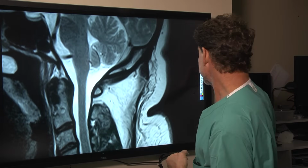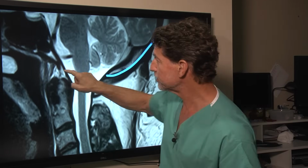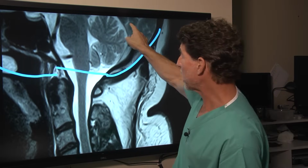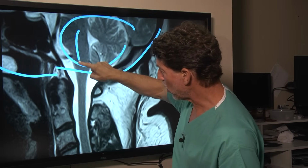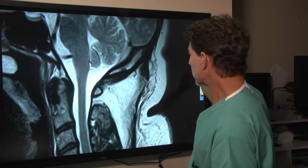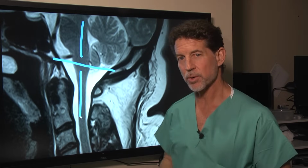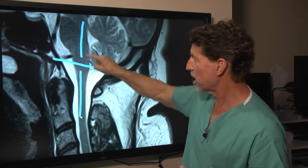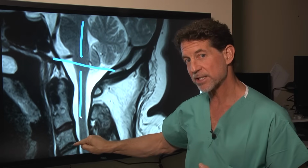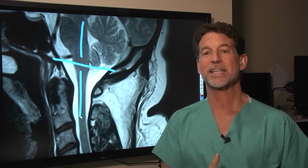What's really important to know is that the spinal cord is basically an extension of the brain. This is the base of the skull, the face is here, and there's a hole at the base of the skull called the foramen magnum. And the brain travels through that hole, and below this point, the brain turns into the spinal cord. It's the same structure. So above the base of the skull, this structure is called brain. Below the base of the skull, it's called spinal cord. It's the same thing. It's not like one's a liver and one's a kidney. It's an extension of the same structure.